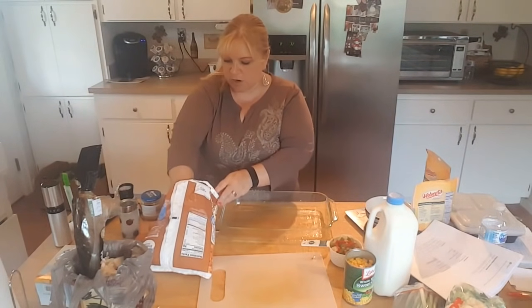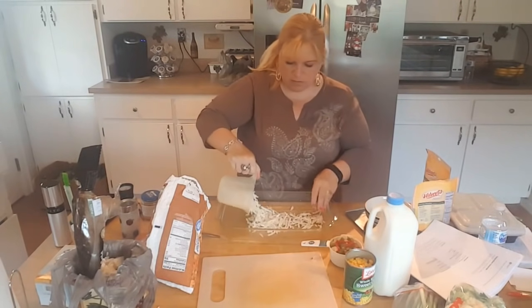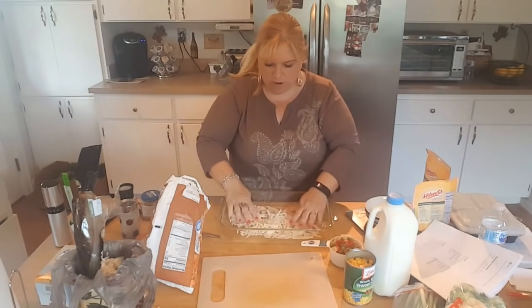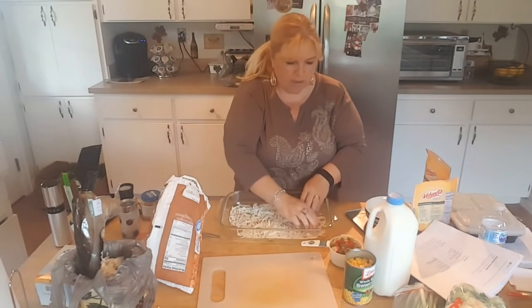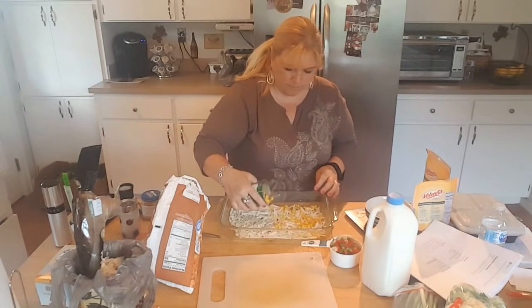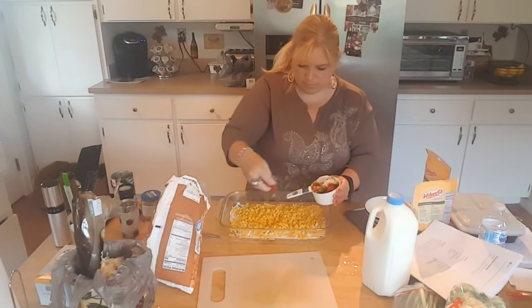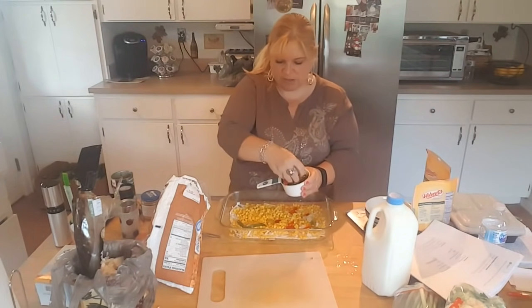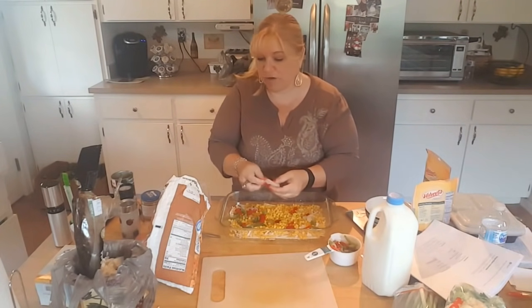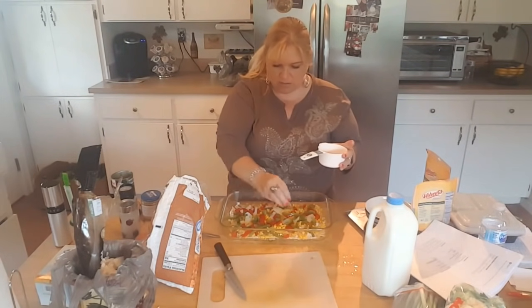So we want 2 cups of hash browns. Then it says to lay the potatoes down on the bottom of the dish and put our vegetables over top. I'm pretty sure that's why they say to use frozen, because these are really, wow, that's a really big onion. I'm going to cut that one up. I think this is going to be really good.